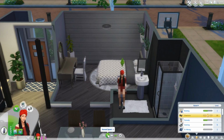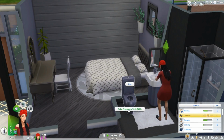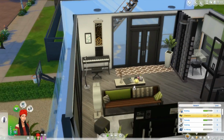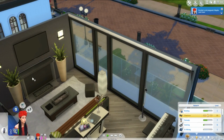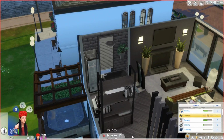Let's go use it. I don't think she is. It's on 25% risky woohoo. I'm nervous. Should we just try it? I don't think she is, but let's give it a go. And when she finds out she's not, she can come upstairs. And then what should we have her do? Yeah, I knew she wasn't pregnant. Anyways, when she is done, she can come upstairs. What should she do today?